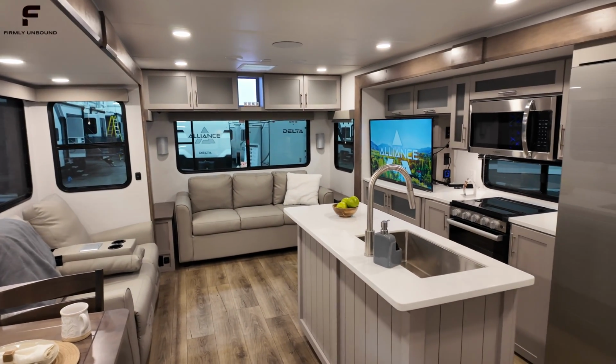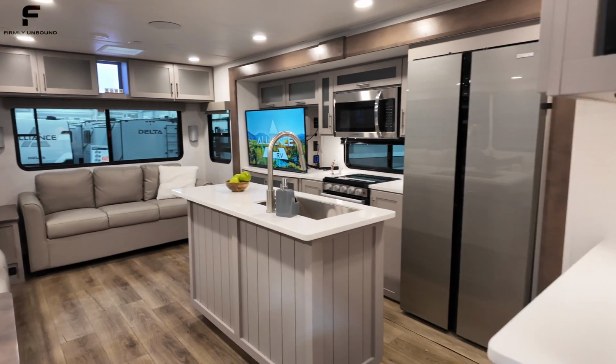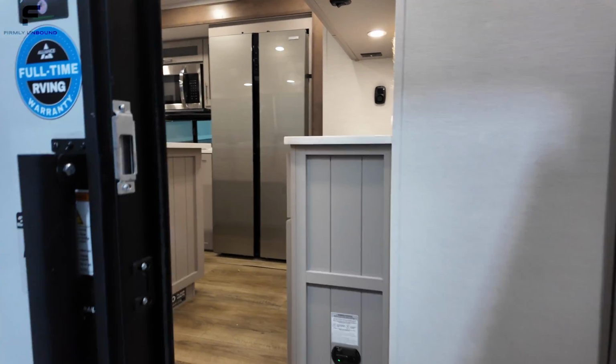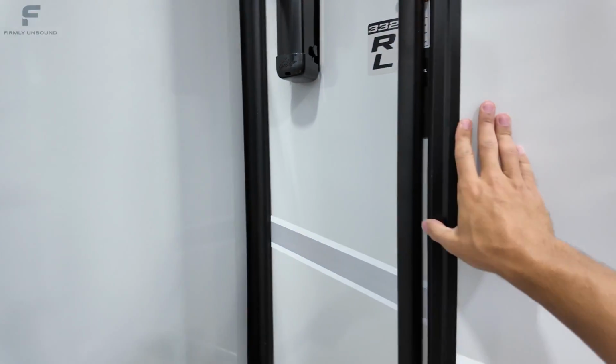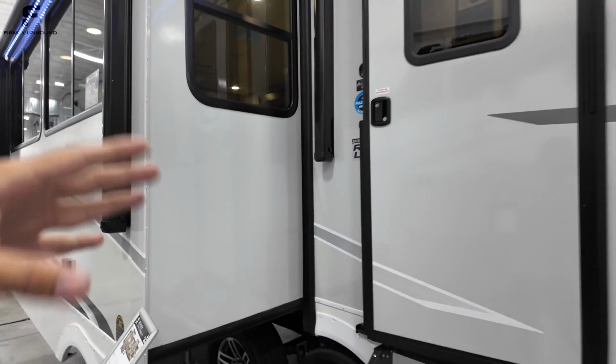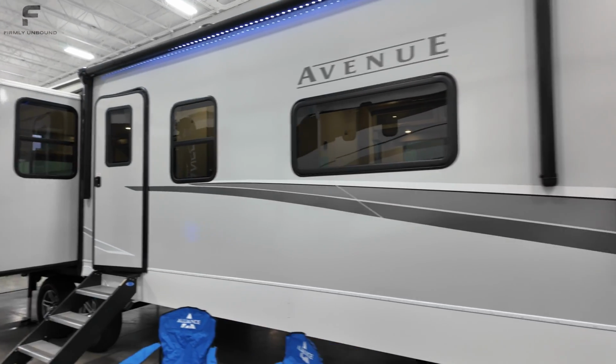So again, this is just going to be a really good high quality travel trailer that will compete with brands like the Grand Design Reflection. That's really the biggest thing that comes to mind that I think a lot of other people will look at and compare this to, and it gives you a different interior and exterior look as well, if that's something that you prefer.